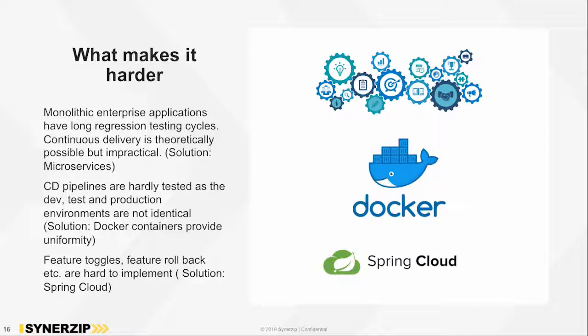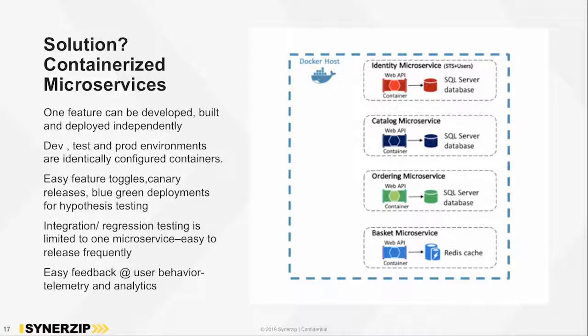And of course, feature toggles and feature rollback are hard to implement. I mean, you can do it, but rolling back, moving backwards in time with a large monolithic application is easier said than done. So the solution is containerized microservices. Just shrink your application to a microservice, and that makes it easy for you to build, test, and deploy it in a short, quick iteration using the same pipeline, because now you don't have a very resource heavy environment. In fact, your environment is a single container, or maybe a bunch of containers in a pod on a Kubernetes deployment.